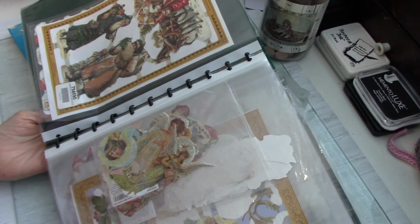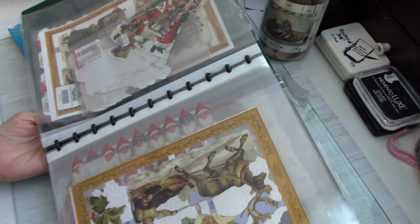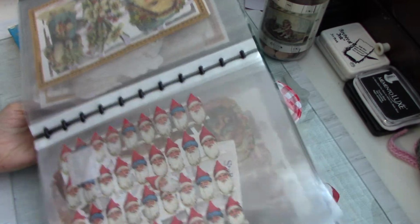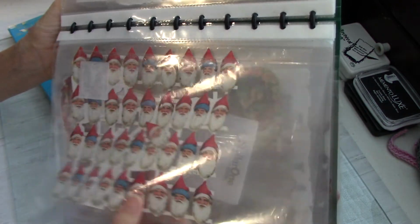Or I have this binder that I have all my Christmas and holiday themed die cuts in. So I've got this whole sheet of more vintagey Santas. I could certainly use one of them.